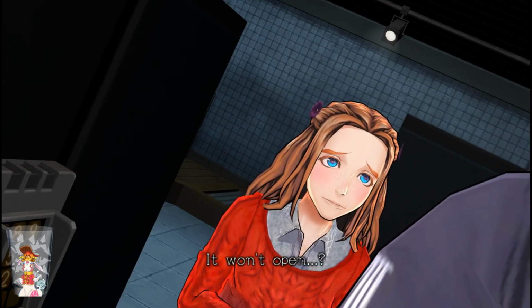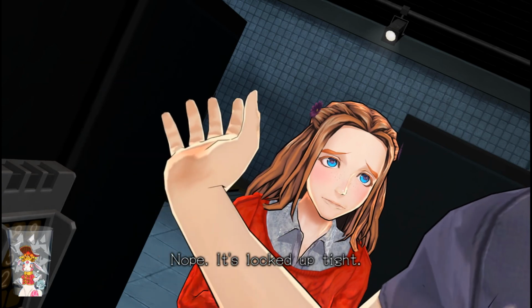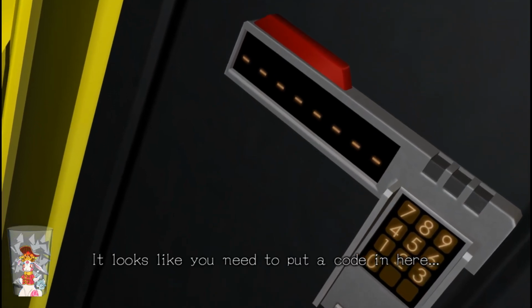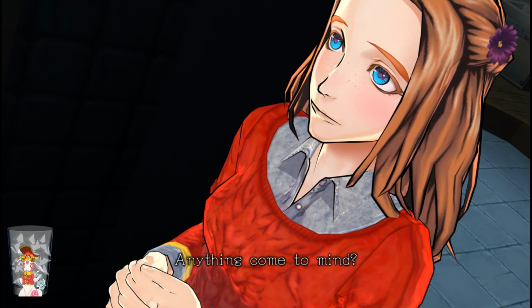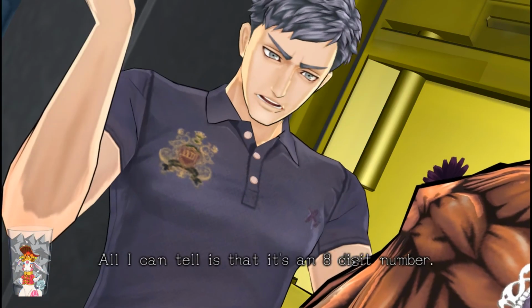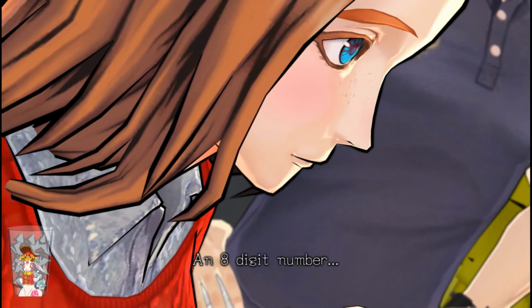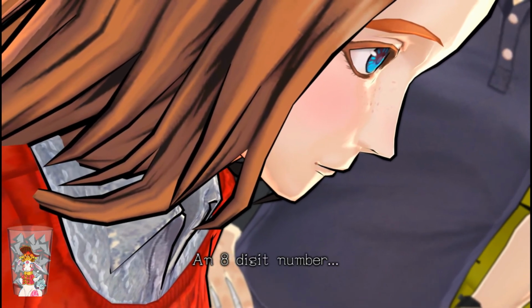It won't open? Nope. It's locked up tight. Looks like you need to put a code in here. Anything come to mind? All I can tell is that it's an 8-digit number. An 8-digit number?